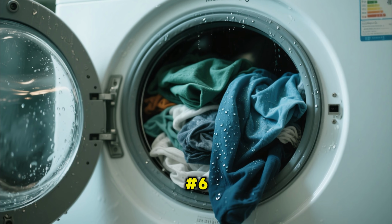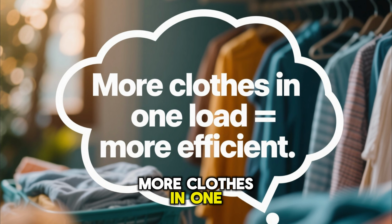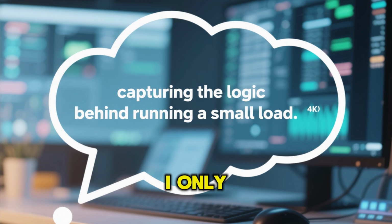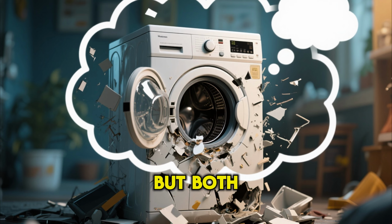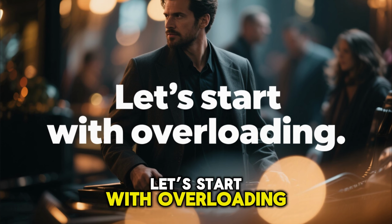Mistake number 6. Overloading or underloading your washer. You might think more clothes in one load equals more efficient. Saves time, water, and electricity. Or maybe you do the opposite. I only have 3 shirts, but I'll run a small load anyway. No point waiting. Both seem logical, but both are secretly destroying your washing machine and your clothes. Let's start with overloading.